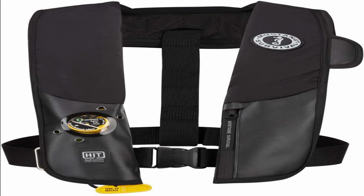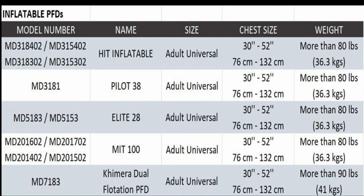Auto Inflate Life Vest: Mustang Survival's hydrostatic inflator technology, HIT, is industry-leading, and automatically inflates under water pressure. Do not worry about the vest deploying if you get wet or rained on. The HIT technology only deploys once you are in the water.